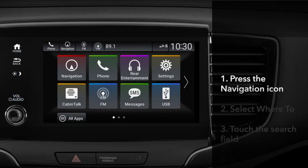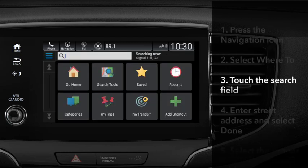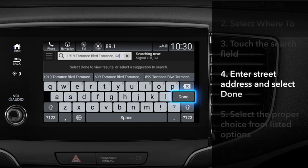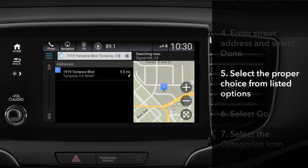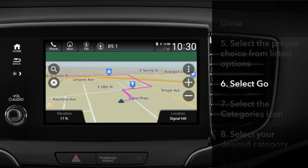From the home screen, touch the navigation icon. Touch Where To, then touch the search field to display the keyboard. Type in the street address and touch Done. Then select the right choice from the list. Touch Go and route guidance will begin.